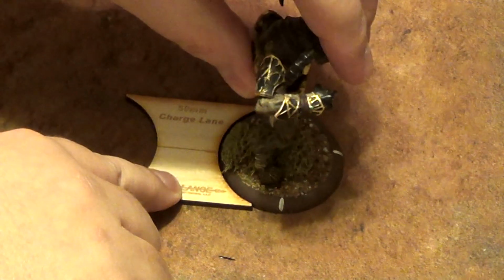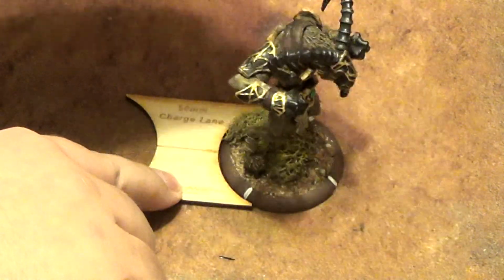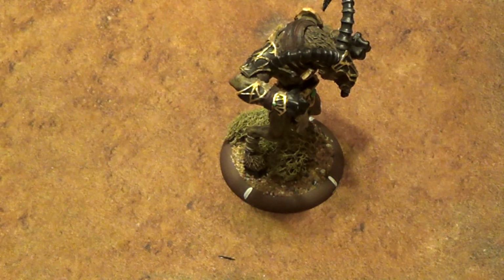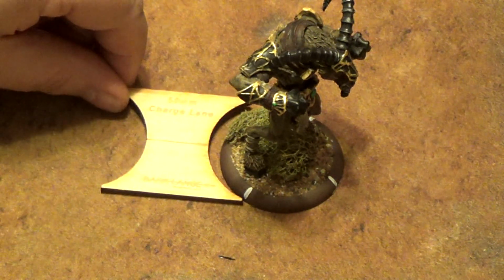Place. You just jump it over. There's no scooching or anything else. Then you can adjust it however you want to face it. Pull it away, and you've made an exactly 3-inch move. Now, that's not to say that it's only a 3-inch move for your charge, but it gives you your line.